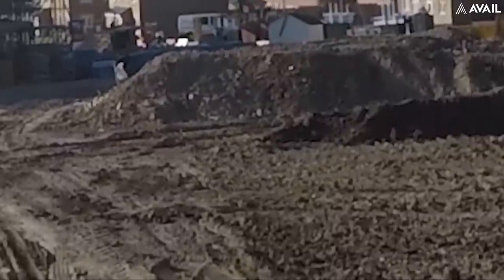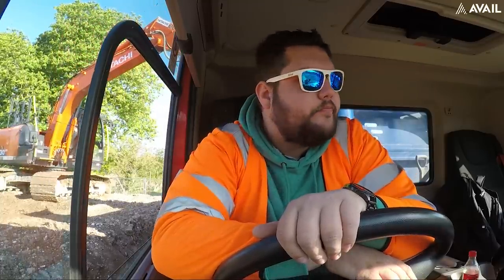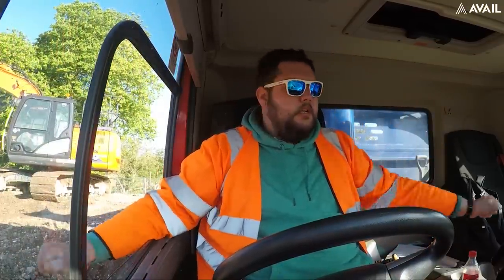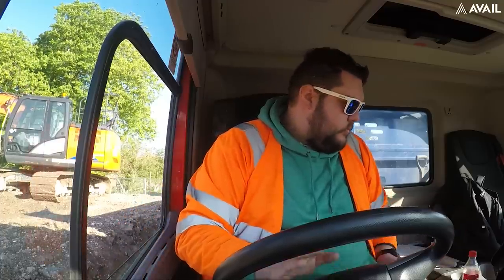So we haven't got any contact with the digger driver. So yes, maybe when we come back, there might be some trucks waiting on getting loaded. So we might be able to get some footage of it being loaded. We'll have to see. Right, I need to write out some more tickets ready for the rest of the day because I've only got two or three printed out. See you in a bit.